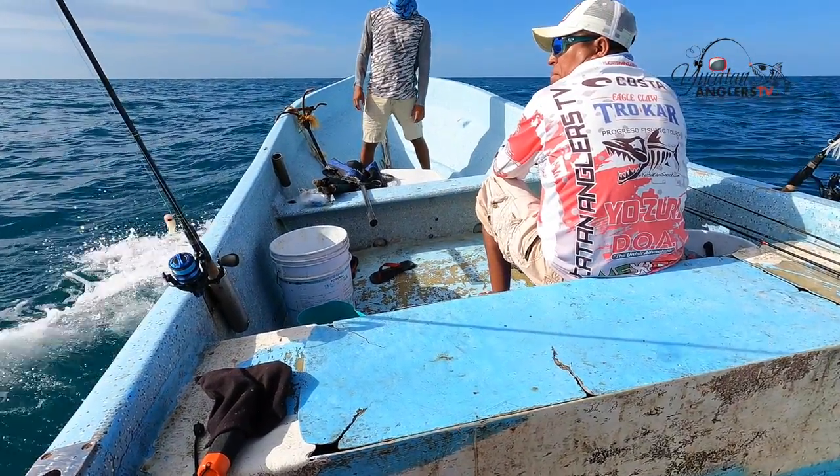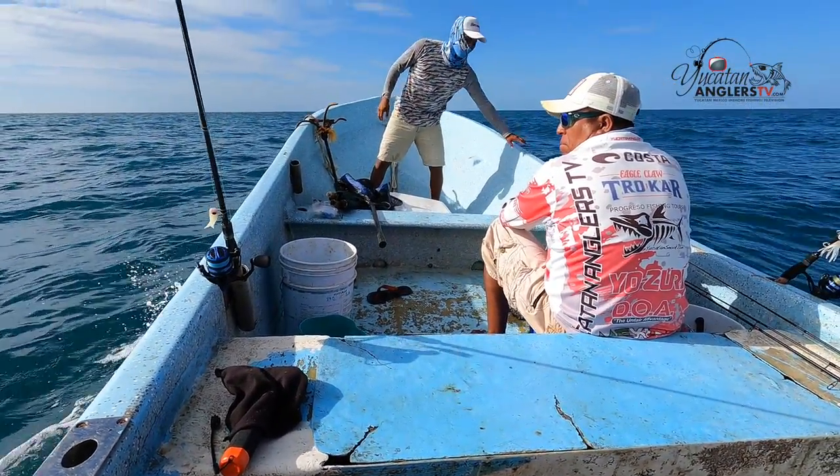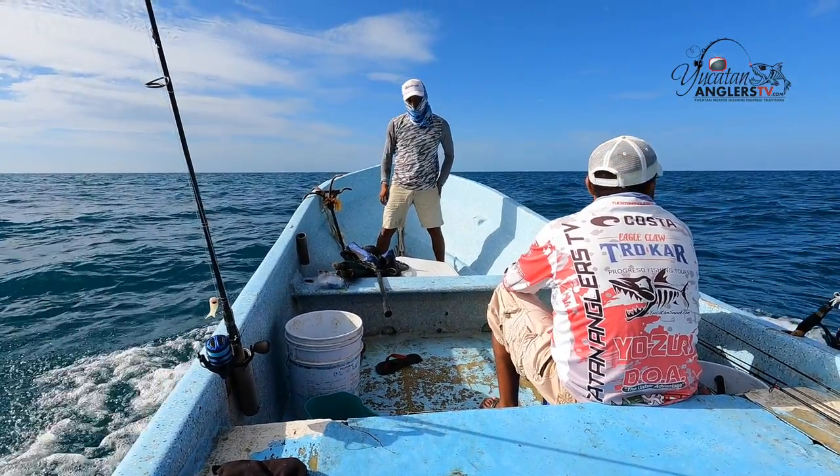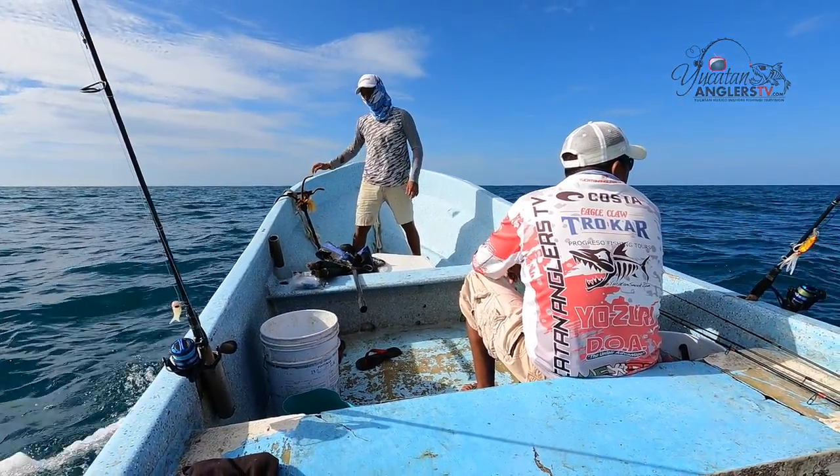Well, you know, after running 19 miles offshore, it just did not pay out today. So we're gonna make a run back inshore, 19 miles, and we're gonna go see if we can hook up some tarpon in the inshore areas of Sisal, Yucatan, Mexico.